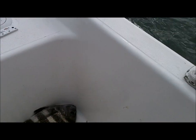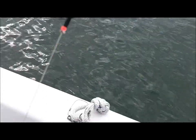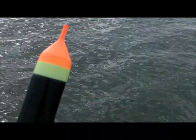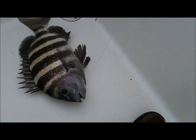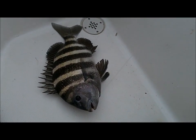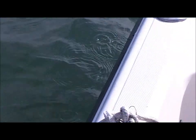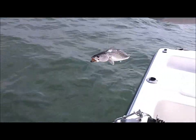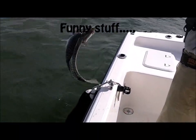Oh, let's see here. See this here? This is called the float rig. See that there? That's called a sheep head. Come on! That's how you catch a trout. He's bobbing, I can't see him. That's how you catch a trout. You lasso him.